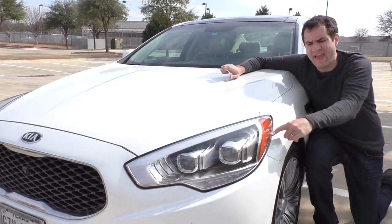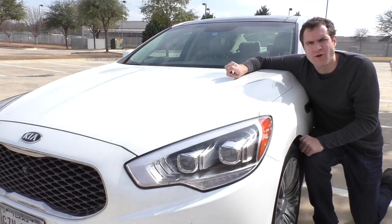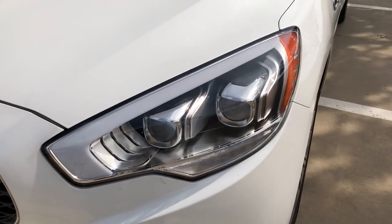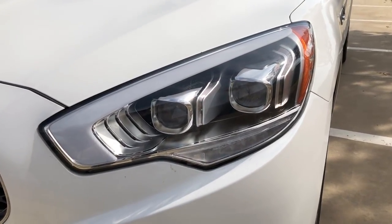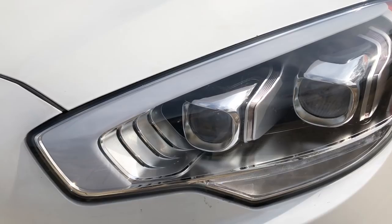Next up, moving on to the headlights, I really love the look of the headlights in this car. They really look like the headlights you'd expect in a luxury sedan. Look at that. It almost looks like two futuristic soldiers marching together into battle.